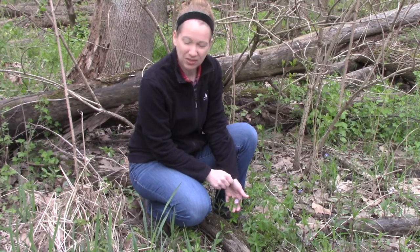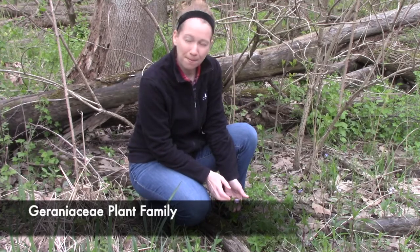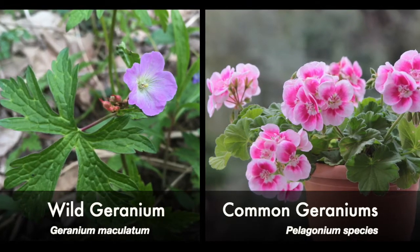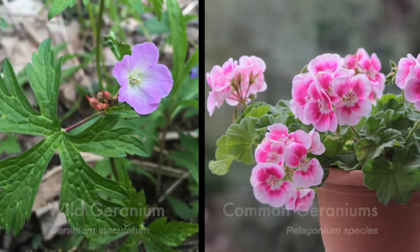Another cool thing about this plant is that it's actually related to the geraniums that you could pick up in any floral store or any nursery. But this plant, its genus name is actually Geranium, whereas the ones that you can pick up anywhere, that genus name actually is not Geranium. It's a whole different one.